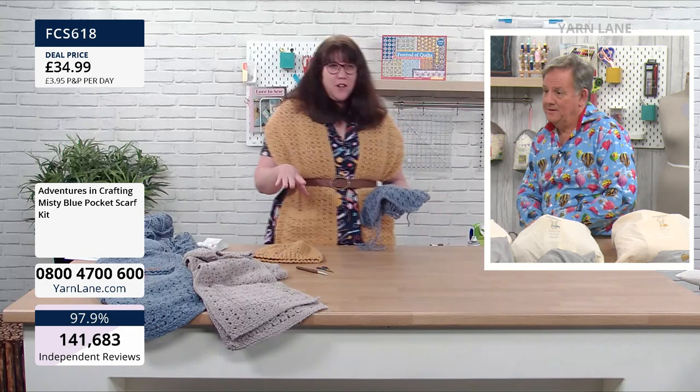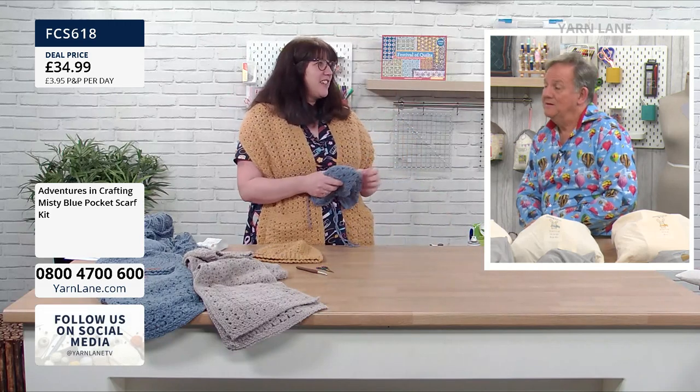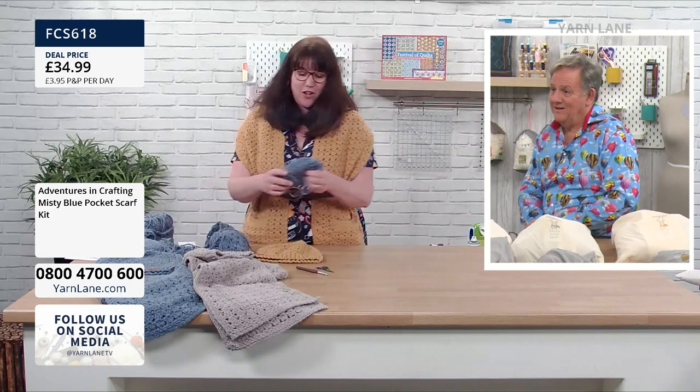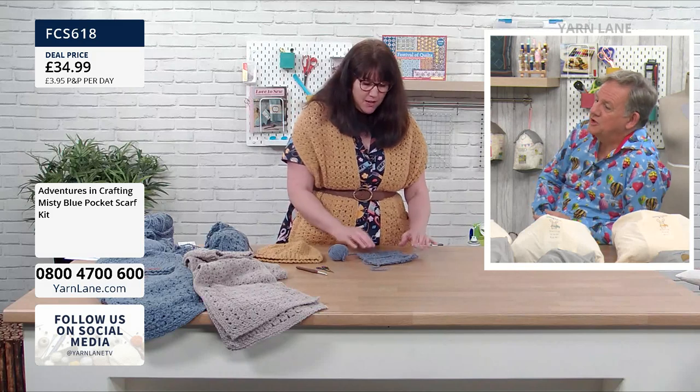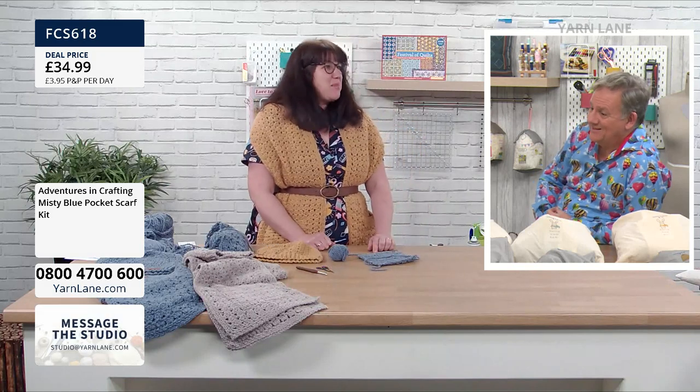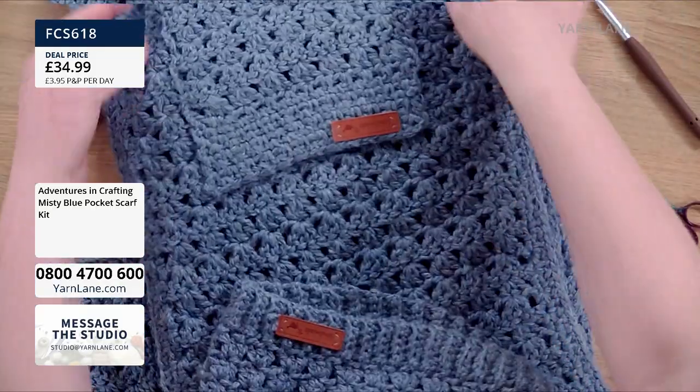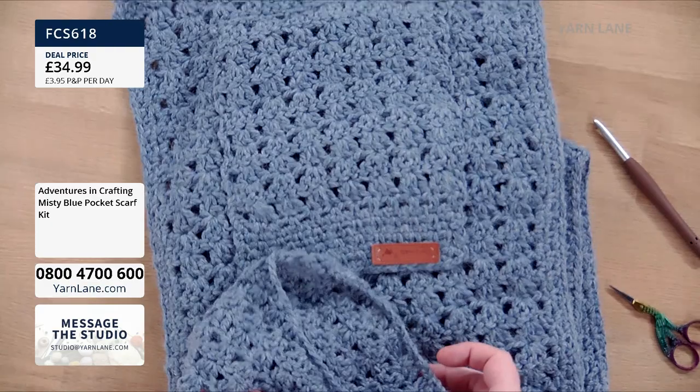And then you turn your scarf around and you go all the way down the other long edge. And then that's it. And then you do the two short edges. And the only thing I haven't showed you is the pockets. Yes. Is that not just a mini version? It's exactly that, a mini version. That's exactly what it is. So let's show you on here. Yeah. So you make your little mini version.